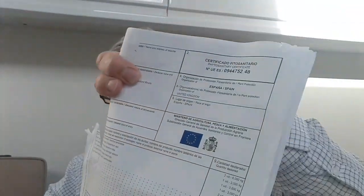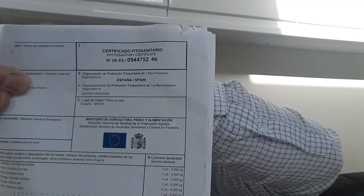The phytosanitary certificate, which is this thing here, as you can see. So the first mistake was made by Canarias. It's a phytosanitary certificate, which is obviously Spanish, and it has to be completed for the English authorities to meet the regulations here. This certificate has to be completed in English or dual languages. It could be English and Spanish, but it has to be completed in English, the whole certificate. Otherwise they won't accept it and the plants will be rejected.